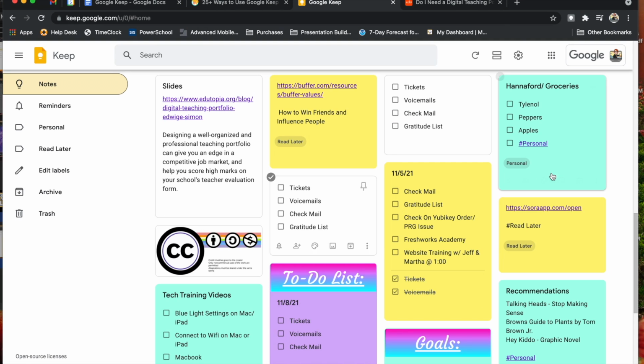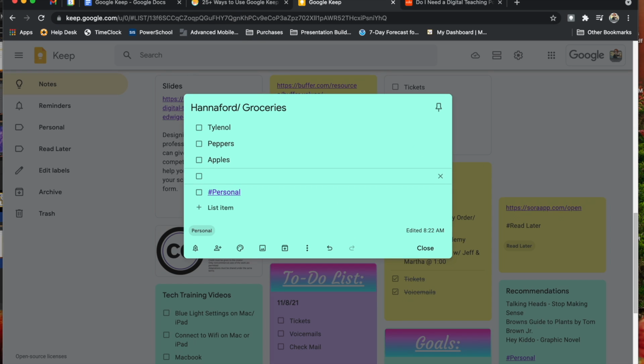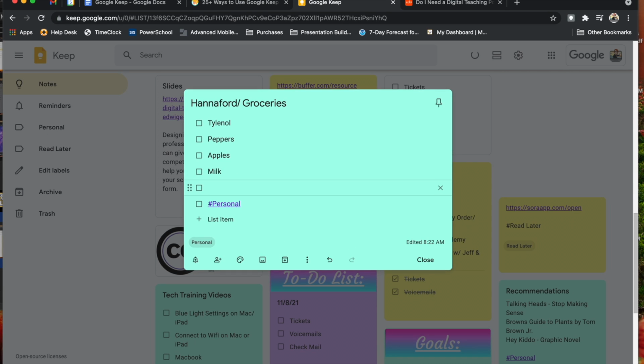With the collaboration tool, you can share a smart grocery list with a roommate or partner too. Keep uses machine learning to try to predict the items you add to your list once you identify the note as a grocery list.